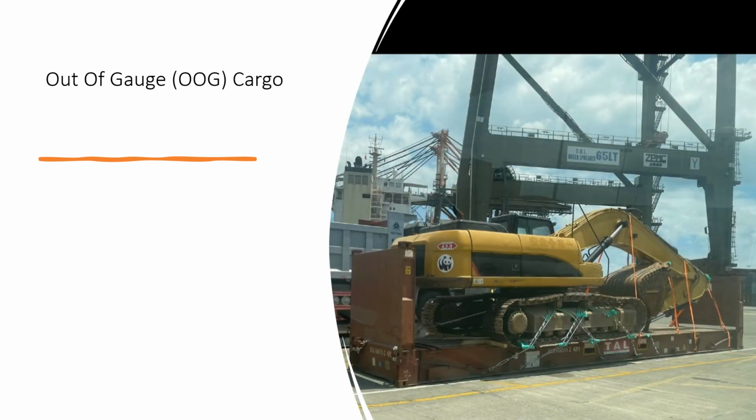Now let us look at out of gauge cargo. Here we have an out of gauge cargo, it's a flat rack. Now OOG, as it means, is that the actual cargo placed on the container, whether it be a flat rack or otherwise, is outside of the dimension of the container.